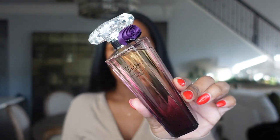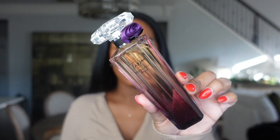A lot of people don't like rose because rose can go mature. It just depends on what kind of rose it is, and how it's blended with other notes. So all the rose perfumes that I have are on the sweeter side. This is probably the freshest rose that I have, I think. I really like this. So this is what it looks like. Again, this is Trésor Midnight Rose, if you guys want a new rose perfume.